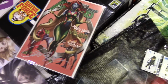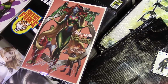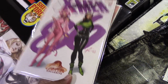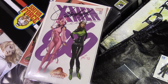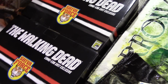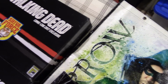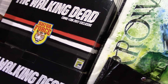Next we can move on to some of these exclusive comics. This is Avengers number 8, I believe, and this is limited to 1,000 pieces by J. Scott Campbell, and this is X-Men number 1, also limited to about 1,000 pieces, signed by J. Scott Campbell. And those are pretty valuable books right there if you're a variant comic collector and like to collect all your variants.